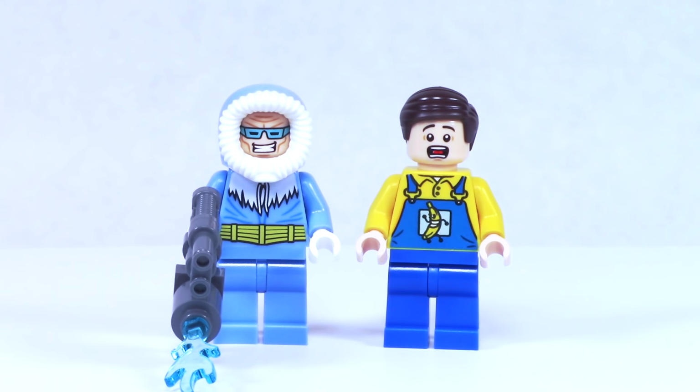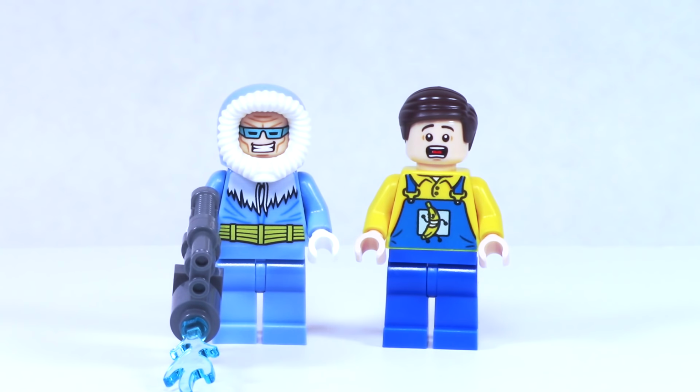And here we have our other two minifigures. One of our villains, Captain Cold, is on the left, and I really love the print. It has that nice kind of Arctic feel. Captain Cold's face is this kind of sinister face with his trademark goggles, and I really like his hooded piece in light blue. On the right is the real gem of the set.